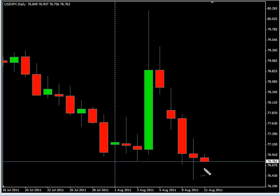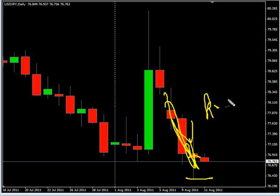We are looking at the US-Japanese yen pair first. This pair continues to move to the downside, did make lower lows but pulled back to close lower. We are looking for it to continue in that direction. However, if it moves up, it could hit some resistance around 77.25, possibly hit support around 76.25.